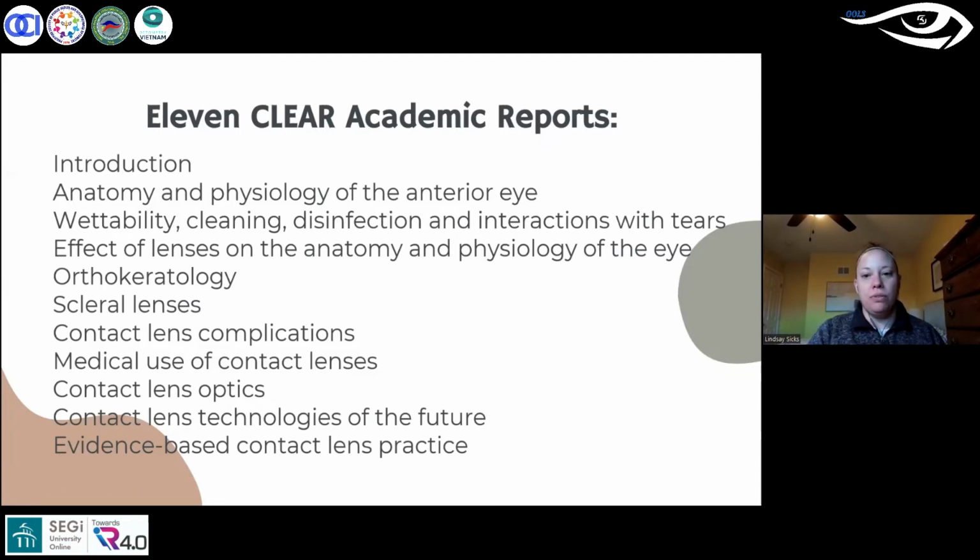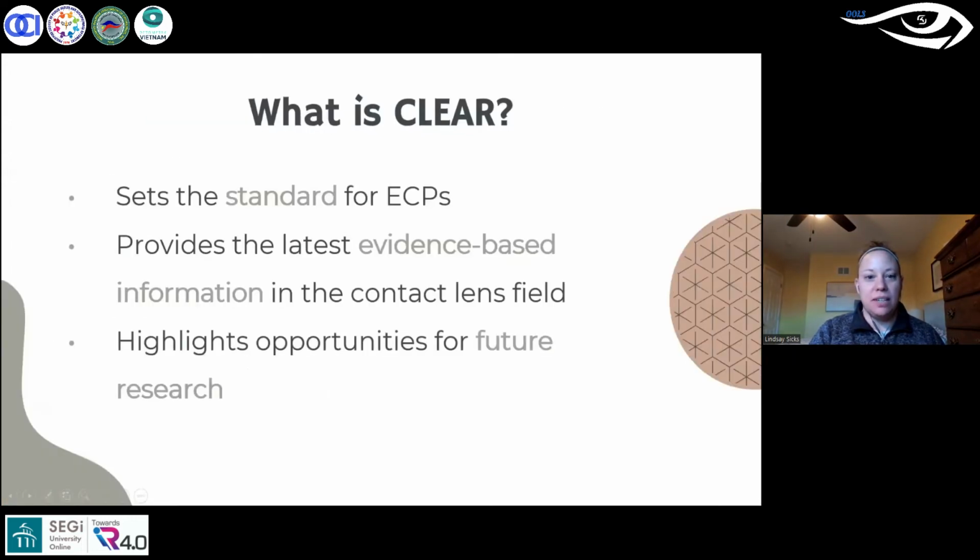So I'm going to walk through these in order. They're mostly by header based on the report. Some of them have a little bit of subheading related to them, but we are going to go in order, basically. So you can follow along with these or make a note of which one you think you really want to read based on what you hear today.